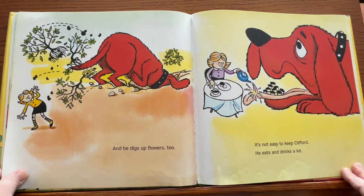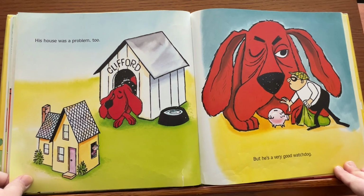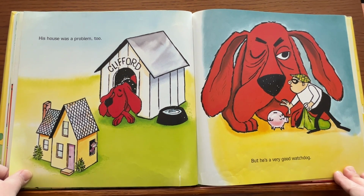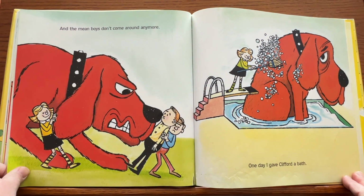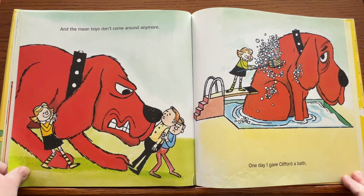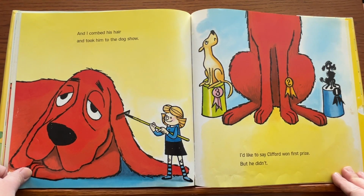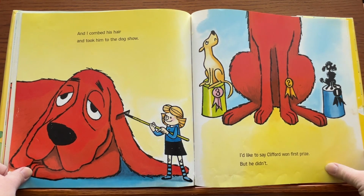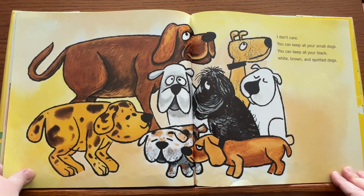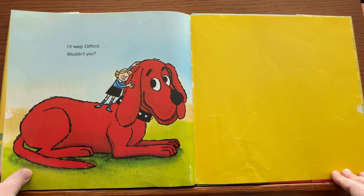It's not easy to keep Clifford. He eats and drinks a lot. His house was a problem, too. But he's a very good watchdog. And the mean boys don't come around anymore. One day I gave Clifford a bath. And I combed his hair and took him to a dog show. I'd like to say that Clifford won first prize, but he didn't. I don't care. You can keep all your small dogs, and you can keep all your black, white, brown, and spotted dogs. 'Cause I'll keep Clifford, wouldn't you?